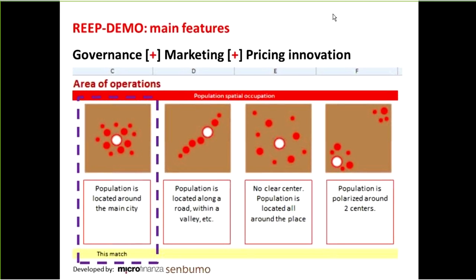Then for the marketing, we tried to support the MFI to take into consideration the population distribution, the size of the population, and also to make an estimate of how many devices or products they would sell in a specific district, and you can see that on the next slide.